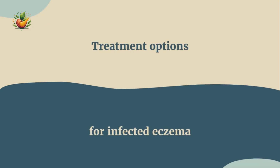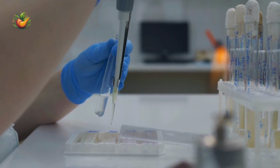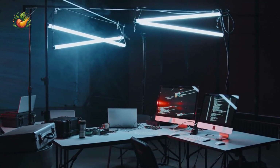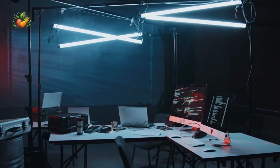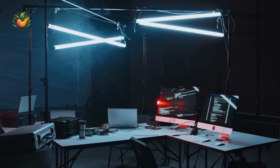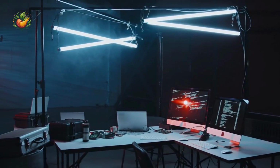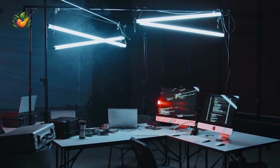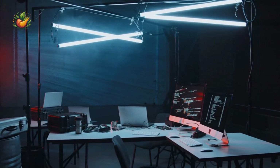Treatment options for infected eczema. Your treatment plan will depend on what's causing the infection, whether it's bacterial, fungal, or viral. 1. For bacterial infections. Doctors often prescribe antibiotics, either topical or oral. To reduce swelling, a steroid cream might also be recommended to ease symptoms. 2. For fungal infections. Antifungal creams or oral medications can tackle yeast infections, especially for rashes and moist areas. An over-the-counter antifungal cream might even do the trick, but check with a doctor before starting any treatment.